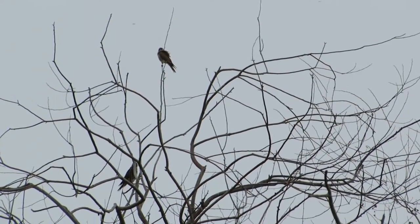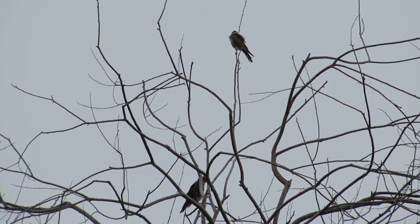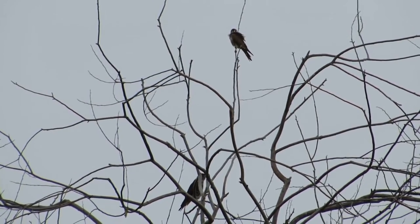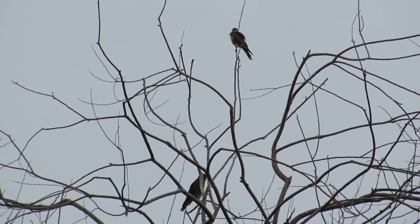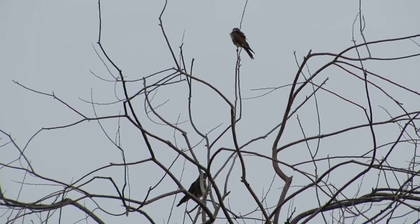How cool is that? They're in the same tree hunting the little birds. Merlin just took out and made a flight and came back, and the Kestrel did the same. The Kestrel's above and the Merlin's below. I'll see if I can zoom in on them. But they're hunting these goldfinches that are hanging out here.